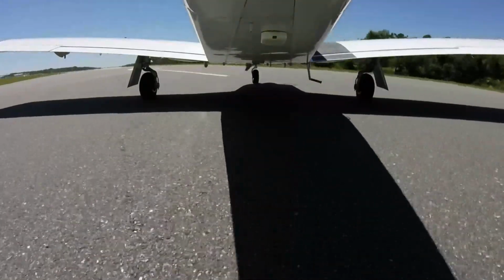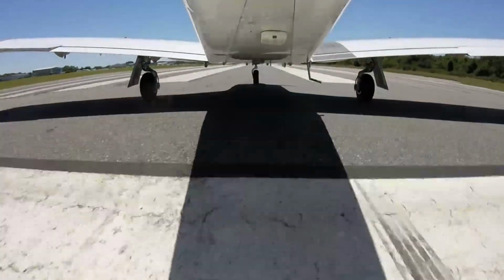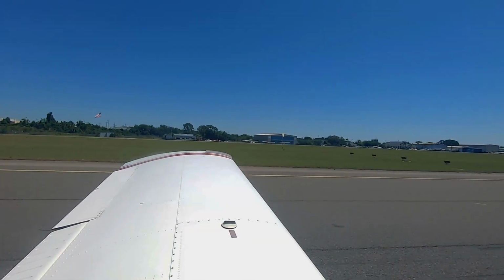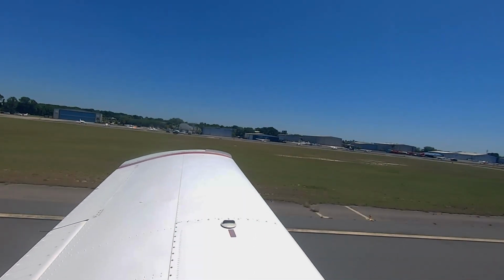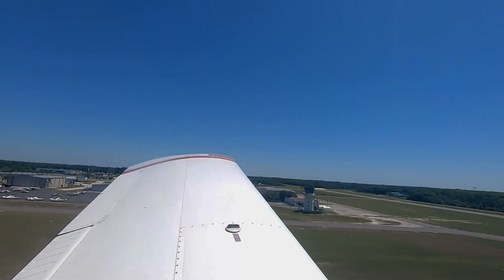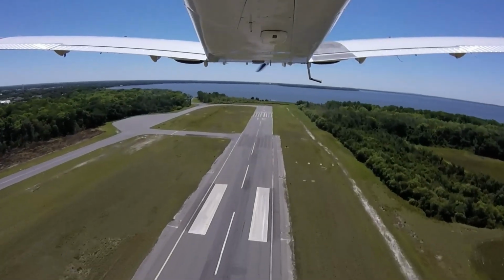Cessna 927 Golf Hotel, report midfield downwind. Report at midfield, 927 Golf Hotel. Coming up on it now here, just a second. 927 Golf Hotel, runway 13, clear for touch and go. Clear for touch and go, 927 Golf Hotel, runway 13. Airspeed's alive. Tap the brakes, gear coming up. Gear's up.